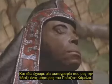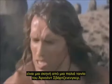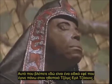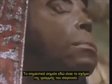And here you see a photograph that was shown to us by a Project Camelot insider. Now, this isn't a real photograph. This is a scene from the old Arnold Schwarzenegger movie Conan the Barbarian, and what you're seeing here is a special effect on the actor James Earl Jones. The critical thing here is the shape of the jawline.